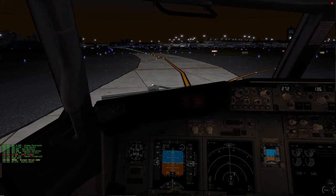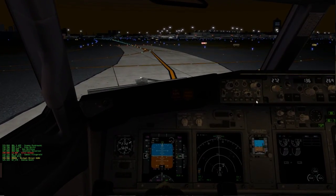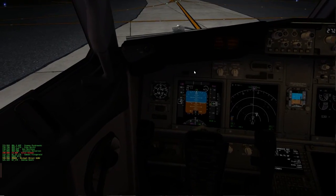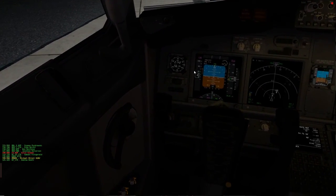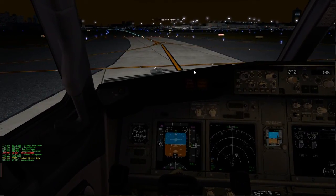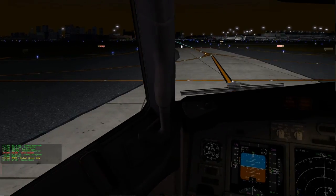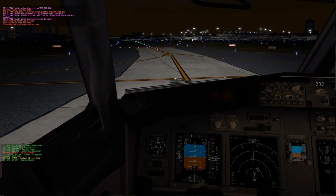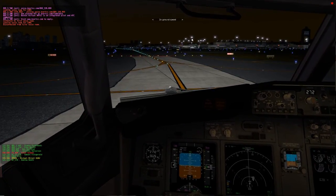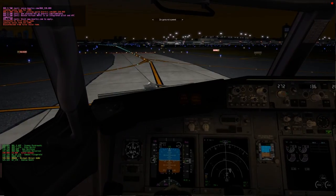American 2806, cleared runway 27. 328, I lost you on my radar. Can you give me what taxiway we're on first? Currently on taxiway Kilo. Okay, American 2806, runway 22, right? Looks like they got disconnected. But I'm going to continue on Kilo, cross runway 22 right, as you were saying, and taxi to the gate straight ahead. Awesome.